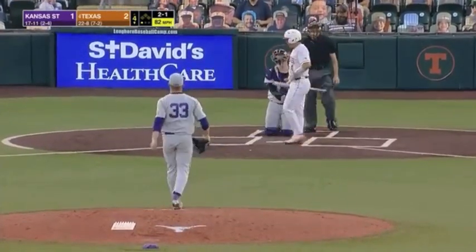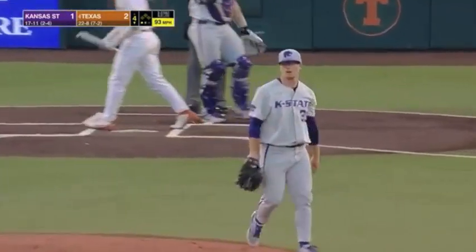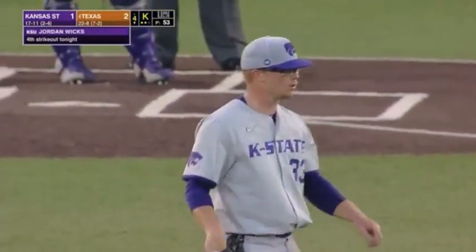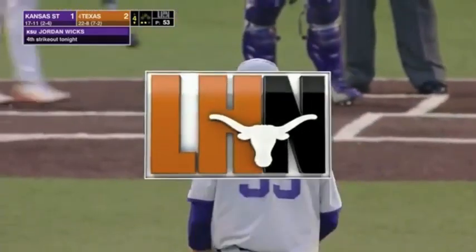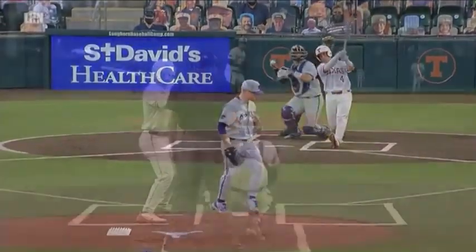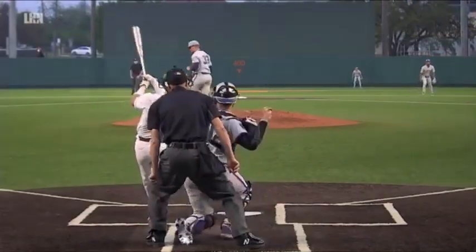Good changeup. 2-2. Then comes back with a good fastball upstairs. Fourth strikeout of the game for Wicks. Well, that's when you start to use that changeup, speed the bat up, and then it's tough to catch up with the heater when it's 93-94. Both strikeouts.